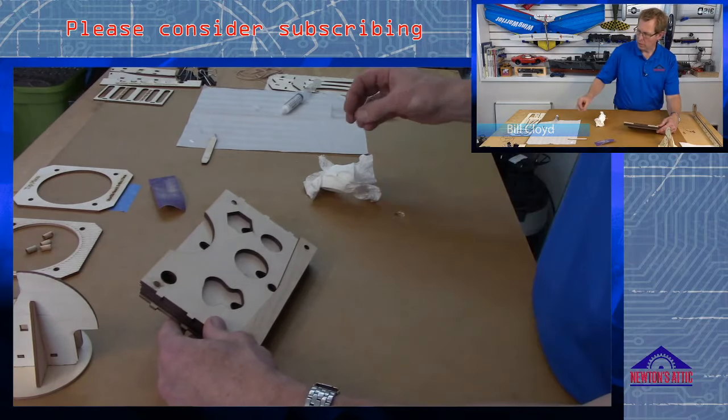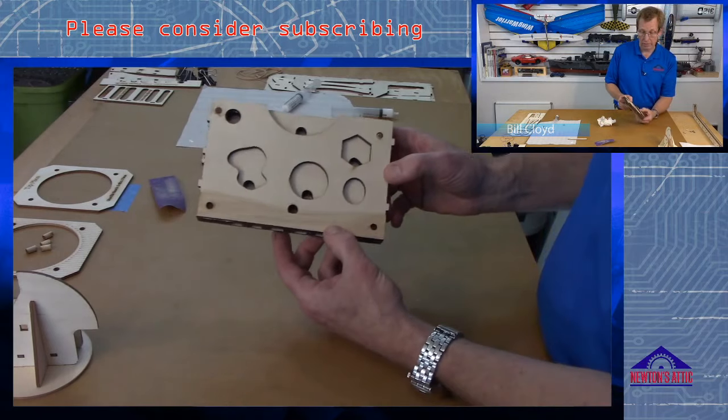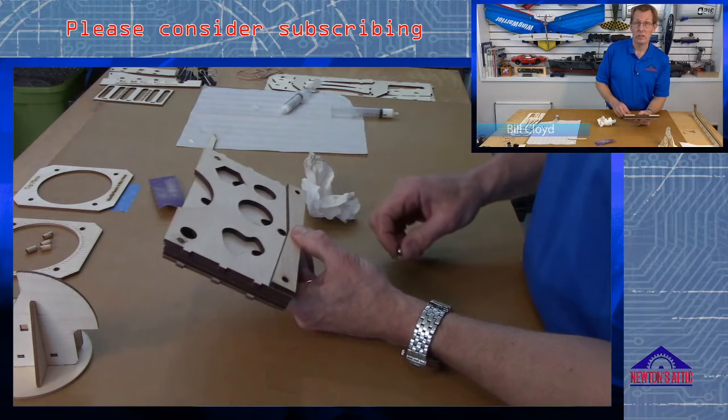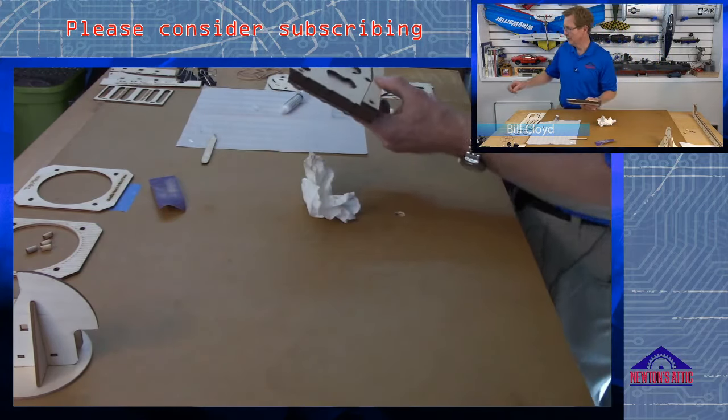Okay. Now, you may be wondering why this oval here doesn't have a hole in the bottom of it. Well, it's a trap. So if you shoot, you launch your ball up in there and get stuck in there, you don't get any points. You have to pull it out. So that's the trap. That's what that little oval is for.